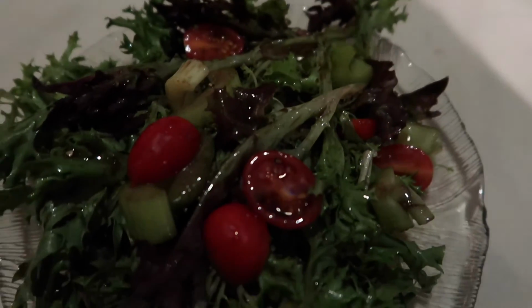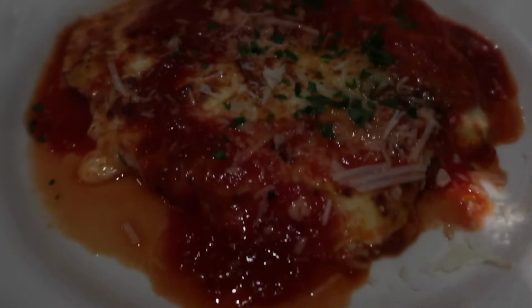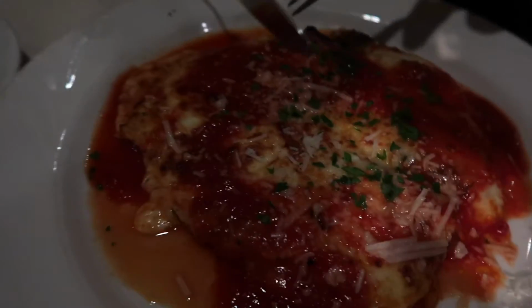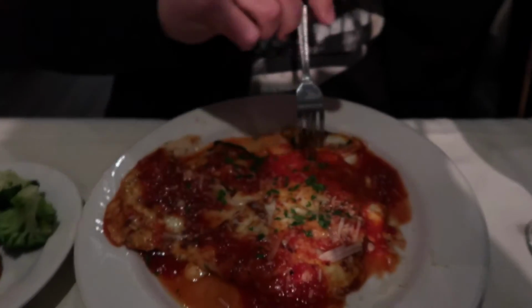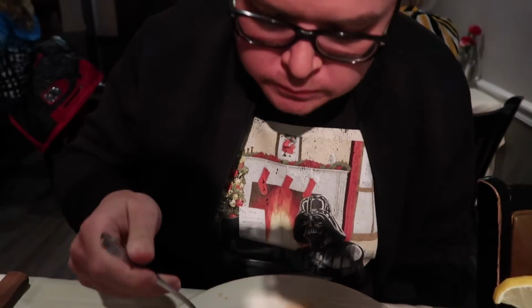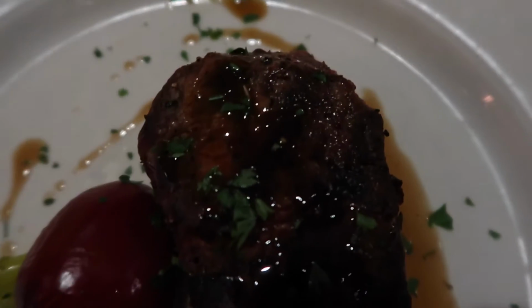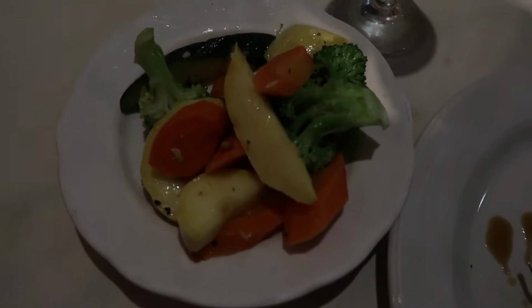Always the best thing is when your meal comes with a nice fresh salad. Mikey's grilled chicken parm is in the building. It is here. And side of mixed veggies. Sorry about the lighting, guys. It's really dark in here. My apologies. Yummy, yummy. It looks good. I mean, it's the same thing, just without the breading. Keto dinner, y'all. Cheesy. It looks like you have a bib on. Here it is. 10-ounce filet, guys. Oh, it's beautiful. And I got the vegetables, of course, on the side as well.